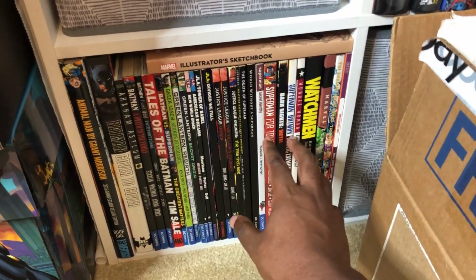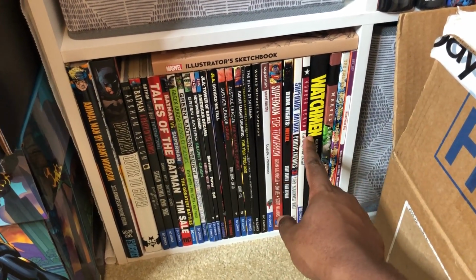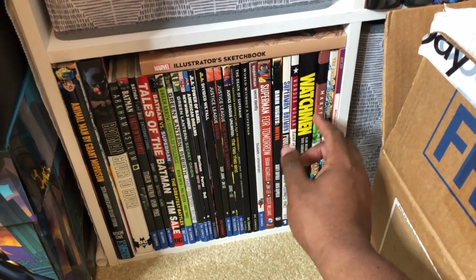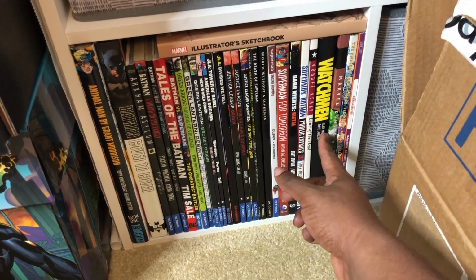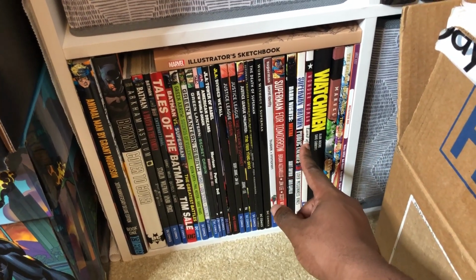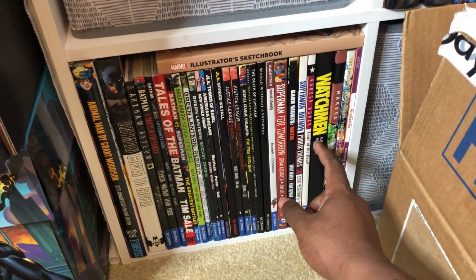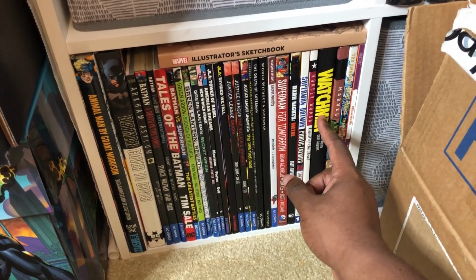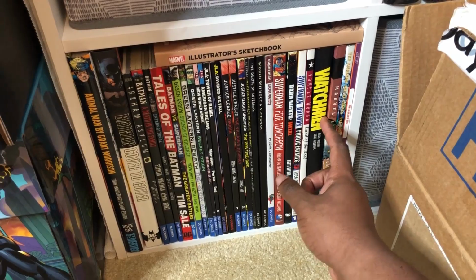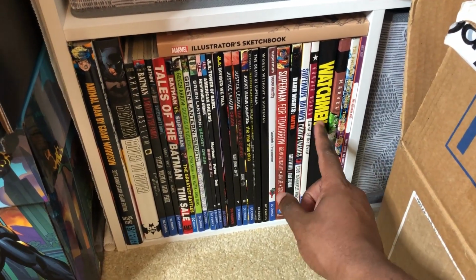Most of this hasn't been read, let's be honest. Watchmen. I try to get into Watchmen because everyone's like, oh, you got to read Watchmen because it's a comic book that's the best. And boy, is this book dry. Eventually I'm going to just read through it all in one day, but it's been so hard. I pick it up and every time I don't get through the first issue.